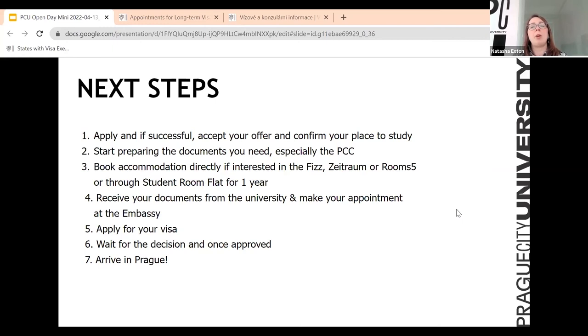One top tip though, is that all of your documents cannot be older than 180 days. So they can't be older than 6 months. So if you're listening to this and you think, great, I'm going to go and do this straight away, but you're applying for September 2023, you might be a little bit too early. So it's great to be prepared, but your documents have to have a 6 months validity period.